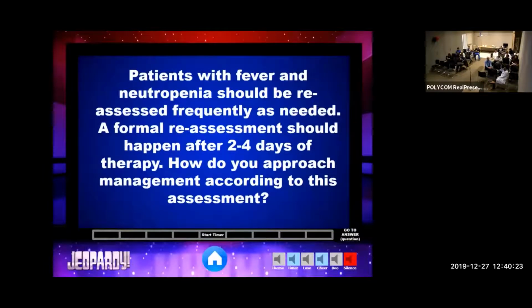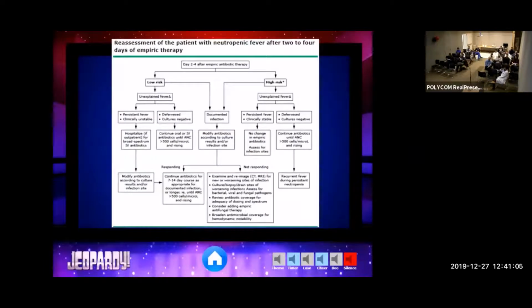So, good, let's leave it at that. But the idea is that you have to have some sort of algorithm in your mind. 2 to 4 days after therapy, you reassess your patient. Is the patient doing fine, no longer having fevers, is low risk? You need to know what you do in that case. Is the patient still having fevers, but is low risk? Know that the average time to defervescence for this patient is around 5 days. So it is acceptable to continue the same antibiotic regimen. However, if your patient is deteriorating, is in septic shock, then you need to broaden and consider opportunistic infections, such as fungal infection, things of that sort. All right, good. There is actually a very nice algorithm in UpToDate that you can look for.